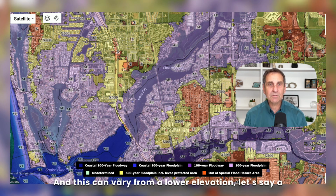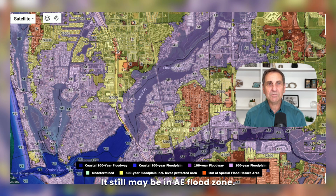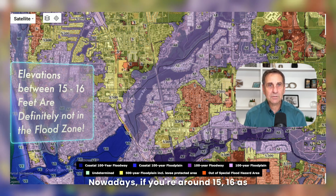And this can vary from a lower elevation, let's say a 9 or a 10, up to a 12 or a 13. It still may be in the AE flood zone. So take that into consideration. Nowadays, if you're around 15, 16 as your finished floor elevation, you are definitely not in a flood zone.